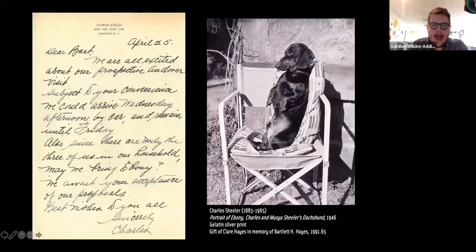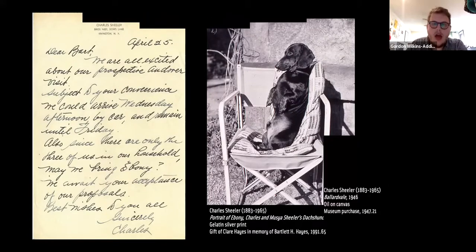And then finally, or almost finally, we look at the residency of Charles Sheeler, who was the first official artist in residence at the Addison in 1946. He was invited to come stay for a period of time at the Andover Inn, and he was allowed to bring his beloved dachshund, Ebony, who is featured here in a photograph by Sheeler, purportedly taken behind the Andover Inn. So he came with his wife. He had an amazing time at the Addison and at Andover.